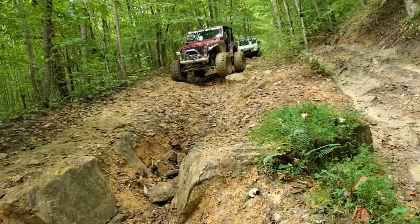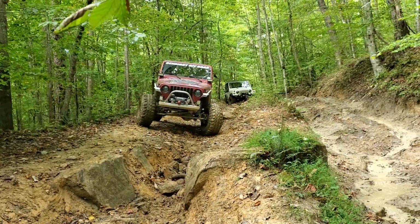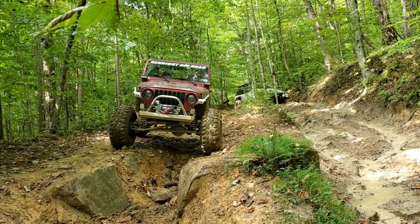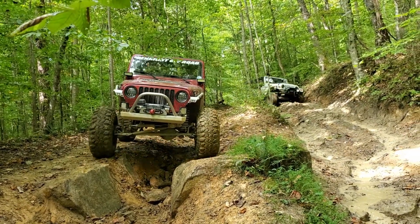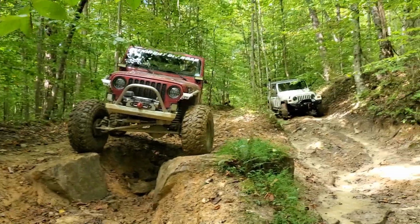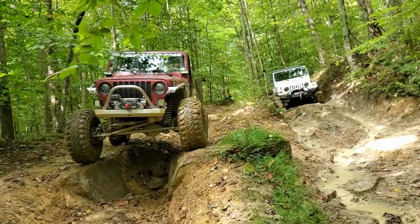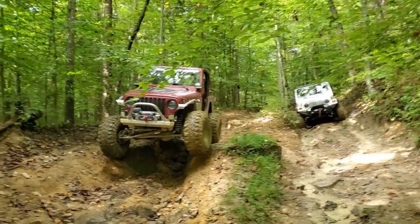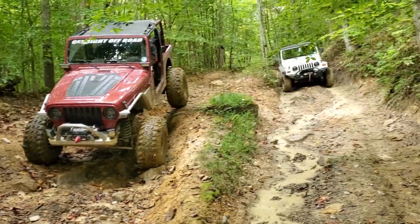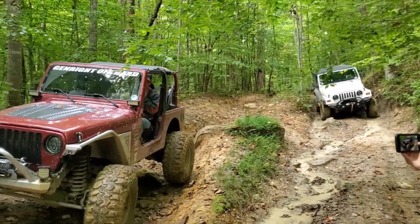Okay, here's the guy on 36s. You can see the white Jeep behind him. He's going to go the bypass, and they're going to come down almost at the same time. He stayed a little further to the driver's side on that and didn't slip down into the crack between the rocks, and he came off of it a little better.